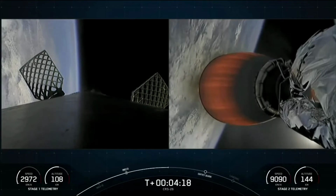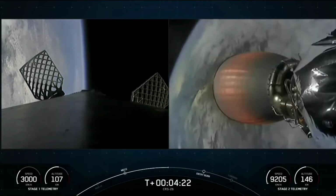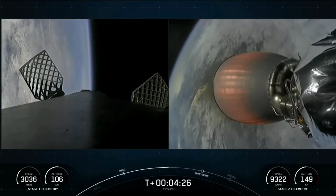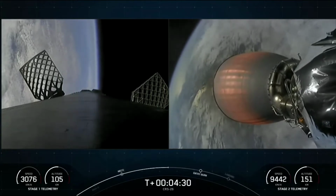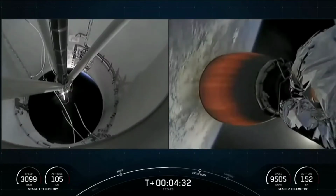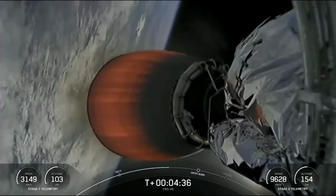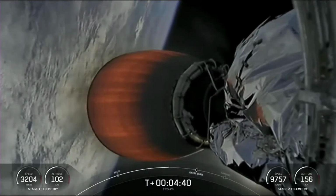And so far, both vehicles on nominal trajectories. Again, on your left-hand screen is a view from the first stage. On your right-hand screen, an awesome view of the second stage MVAC engine with the Earth in the background. For the first stage, in order to make its way back to our drone ship, again, Just Read the Instructions, it has a couple more burns to execute.